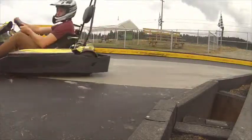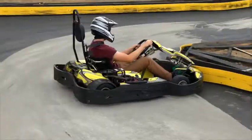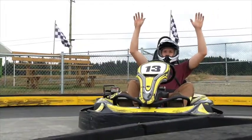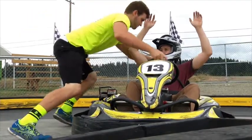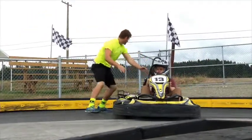If for any reason you spin out, get stuck, or need assistance, simply raise both hands in the air. Remain in your cart, keep your hands and feet in cart at all times. Don't drive in the wrong direction. Our track staff will assist you as soon as possible.